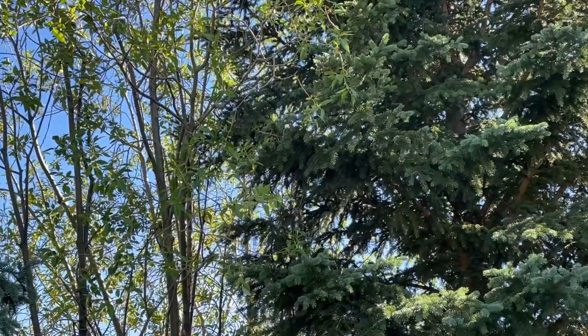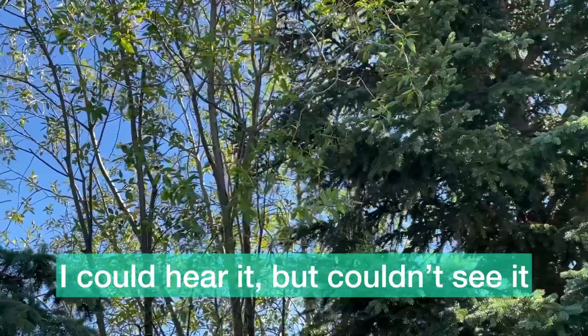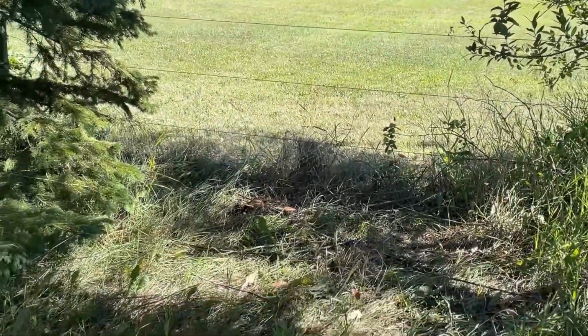Can you see the bird up in the tree, Trev? The last one that got cut down, there's our neighbor's backyard.